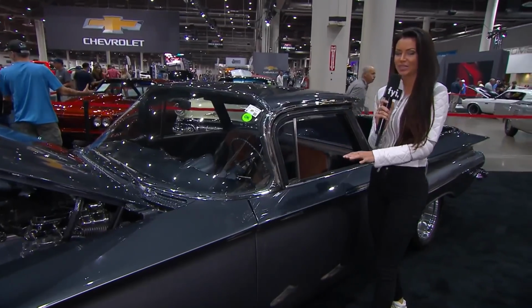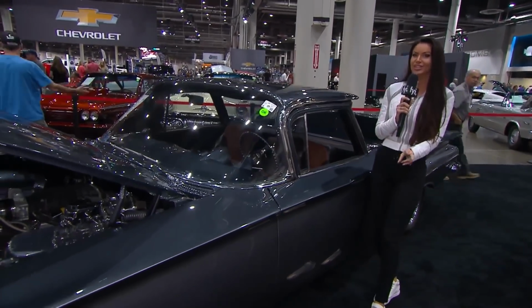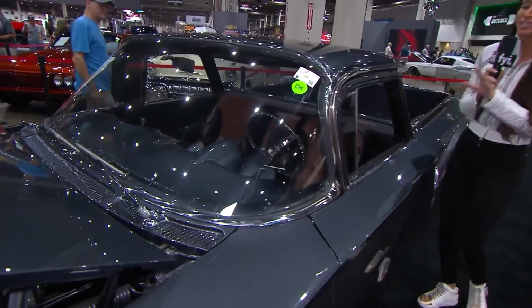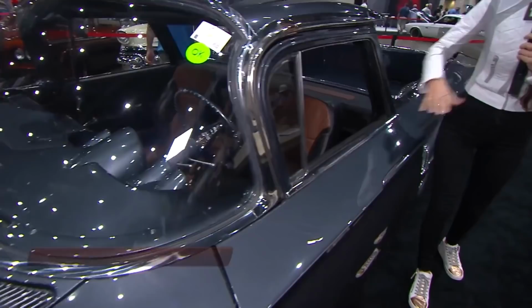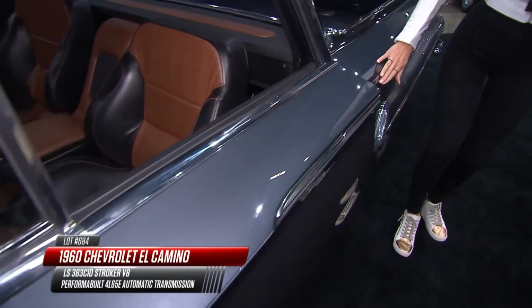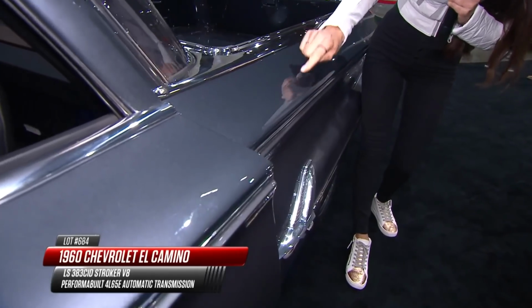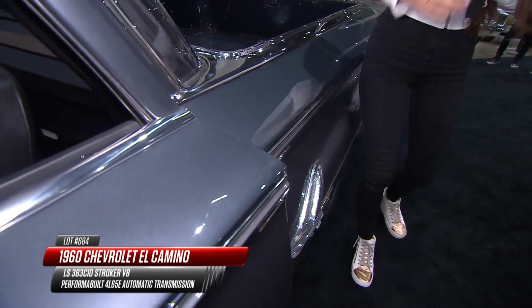I love this 1960 El Camino. It reminds me of my second generation '67 El Camino I had. Now this is the first, and he is beefed up, man. Check it out, just super smooth and shaved. Now it's subtle, but there's a beautiful two-tone Mercedes gray and silver. I am just loving it.